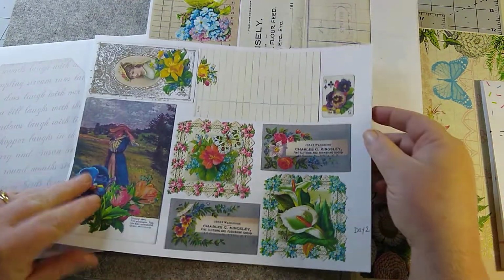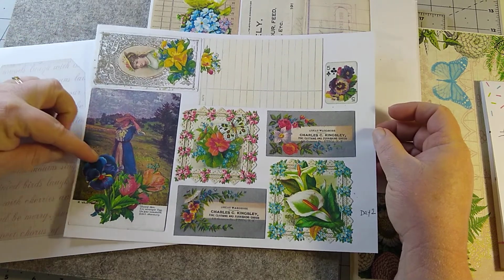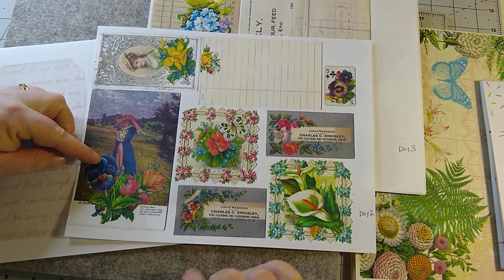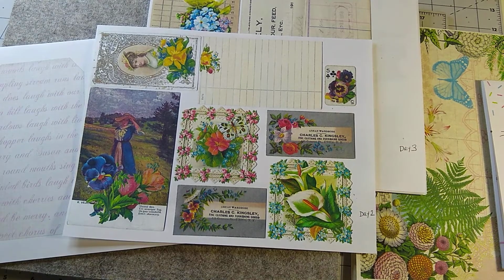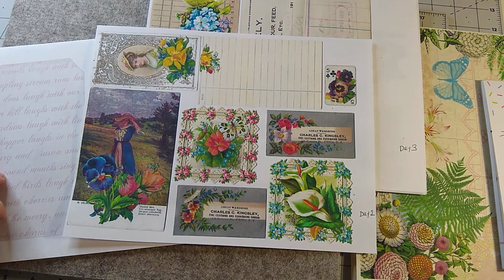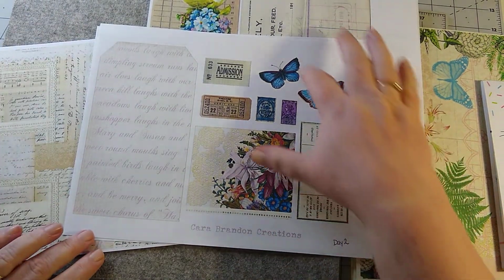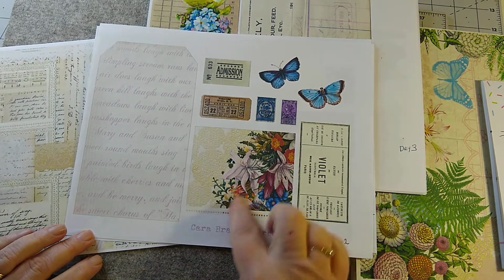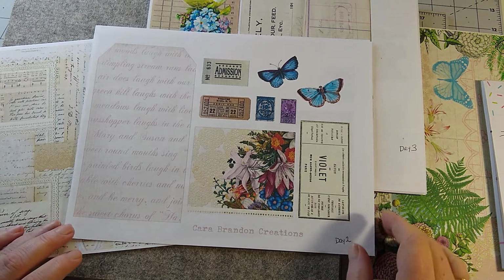So here is day 2 of Dear Julie. She has some journaling cards with some calling cards, a little library card here, and a little playing card here. And Cara Brandon, she has a large tag here with some butterflies, some tickets, and some stamps, a journaling card here, and some ephemera here. So there's day 2.